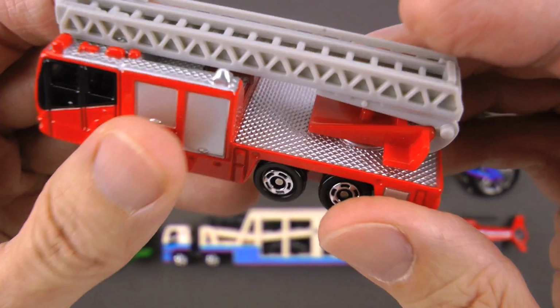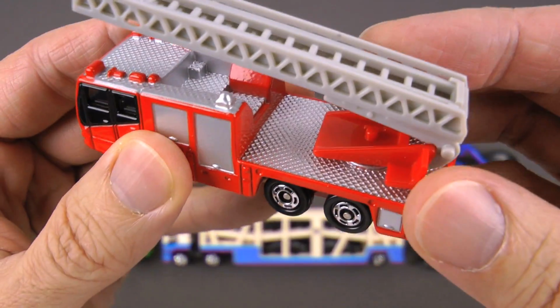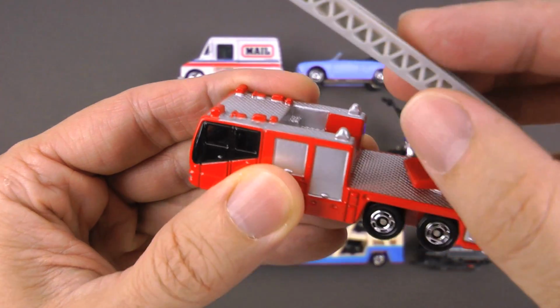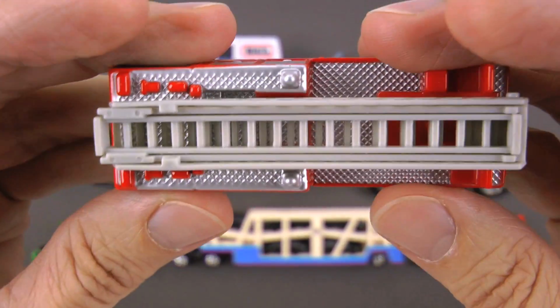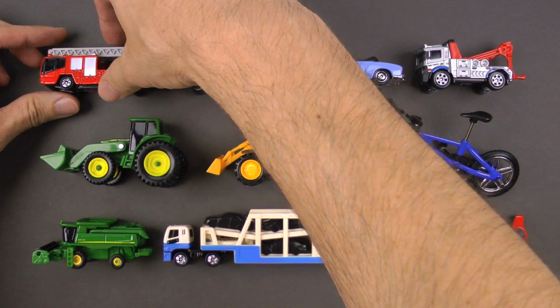Now, this particular one is called a turntable, and very much like a turntable for a record player, it will spin all the way around in a 360. And kids, if you don't know what a record player is, just ask your parents on that one. It's going way back for that reference. This is fun stuff, you guys, and this is a ladder truck.